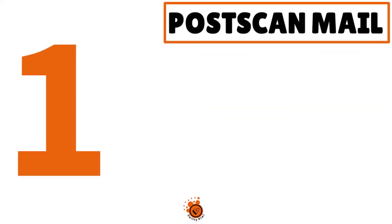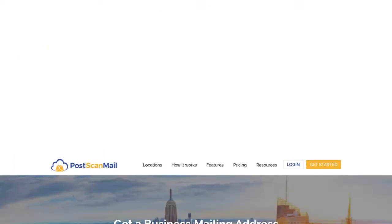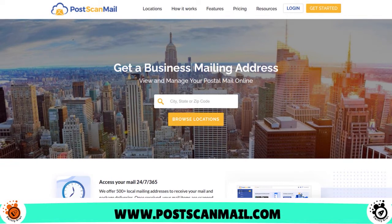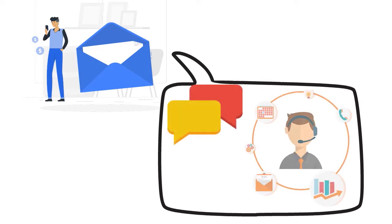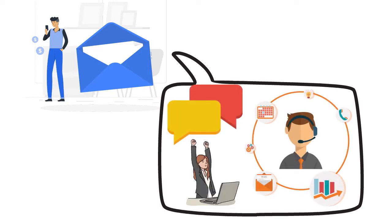Now, when you think about PostScan Mail, I want you right off the bat to think about customer service. They have great customer service. They have lots of options. And their process is very simple. When you sign up with them, they basically hook you up with an account. And when you get a piece of mail, you will receive a notification, and this could be via SMS or via email. And you can choose whether you want PostScan Mail to open the mail and scan it, forward it, store it, or have it destroyed. So you always have the freedom here.